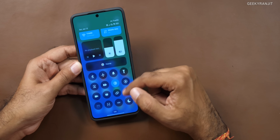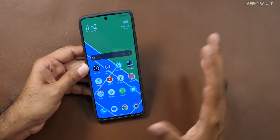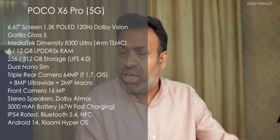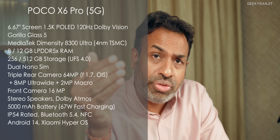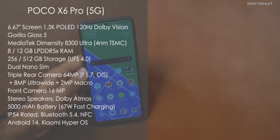And again, in terms of responsiveness, I would say the phone is very responsive, so that HyperOS stuff is actually doing its job. Memory management also has been good, and it actually comes in two variants, guys. Here are all the specs. It comes with 8 gigabytes of RAM and 256 gigabytes of storage. This one has the higher 12 gigabytes of RAM with 512 GB of storage.